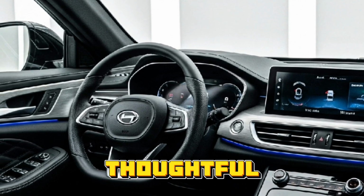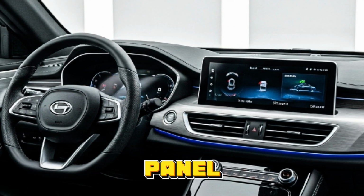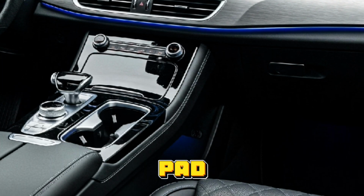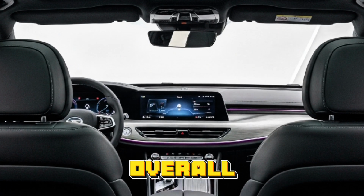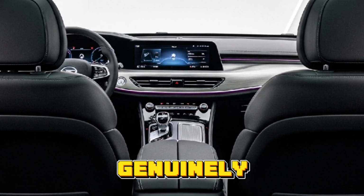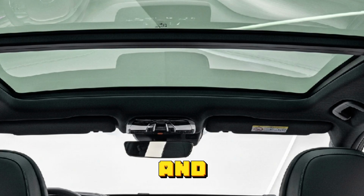There are plenty of thoughtful touches too. Rear climate control with a dedicated panel, USB-C charging ports in all rows, a wireless charging pad up front, and a massive panoramic sunroof that stretches almost the full length of the roof. Overall, the interior feels futuristic, premium, and genuinely inviting. It's a cabin you'd be proud to show off to friends and family.